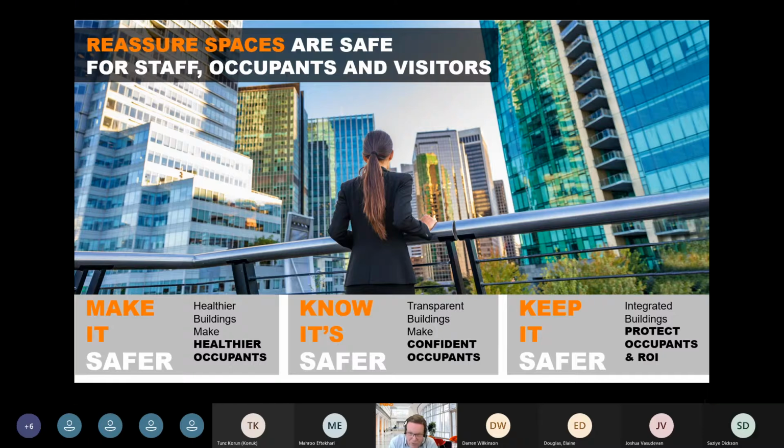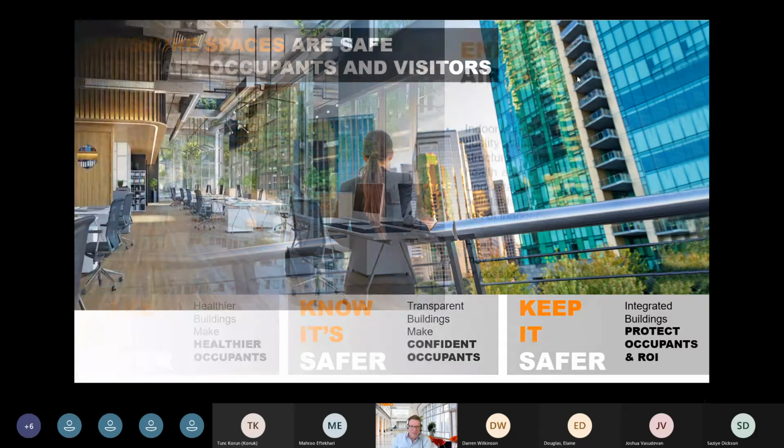And it's about this reassurance, moving back into these massive offices in London. I read this morning that they are converting some offices now into flats because of the reluctance of people going back into them. So if people are going to go back in, we need to make sure that the places are safer. We need to know it's safer, which is something we can now do, and we need to keep it safer. So we can start to look at different methods of making sure that what we have is cleaner and safer.